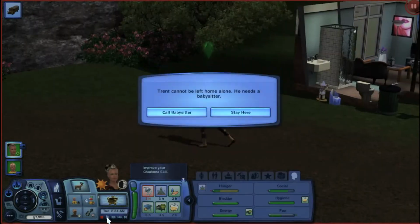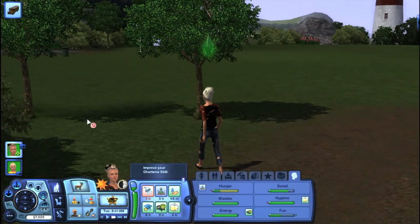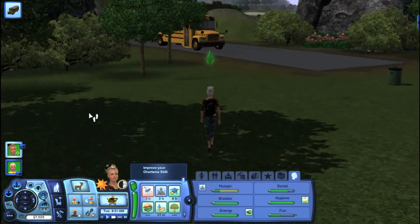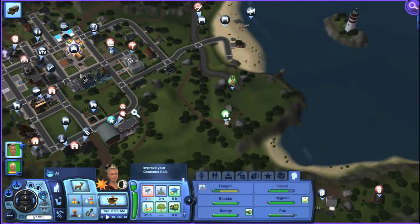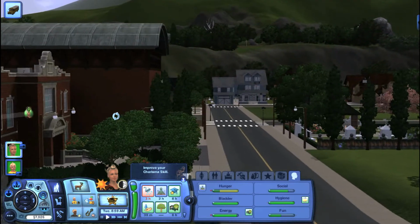Let's go ahead and get her over here. Go ahead and call a babysitter. This is the last time we'll call a babysitter. I forgot, it's not going to be the last time I cut out, because I'm going to cut out while she's in school, but it is the last time we're going to cut out at nighttime, I guess, in this episode.